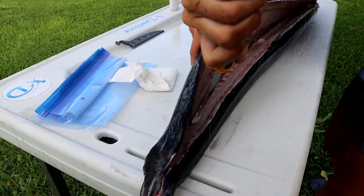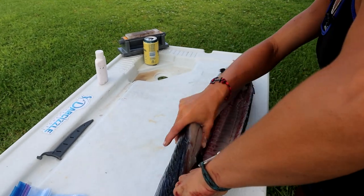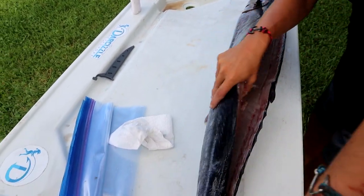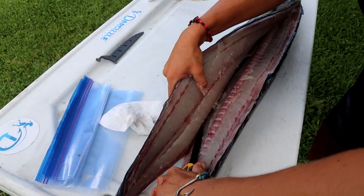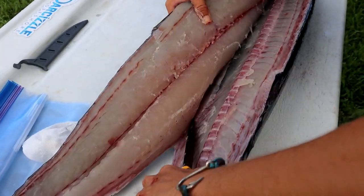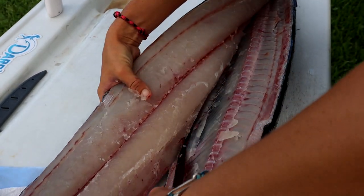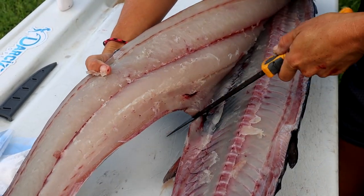And I really like to make sure these fish are iced down properly, almost to the point where they're frozen. It's going to make it much easier for you to fillet and just overall a better experience. And then we'll just take this whole side off at the same time. But look at how amazing that meat looks.